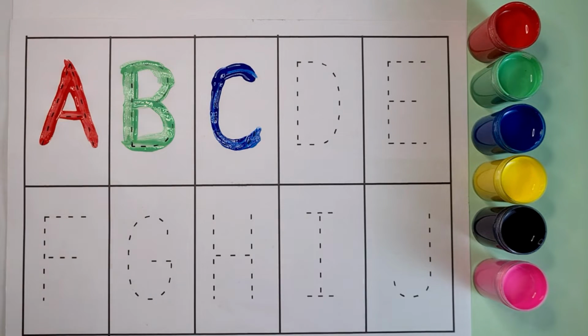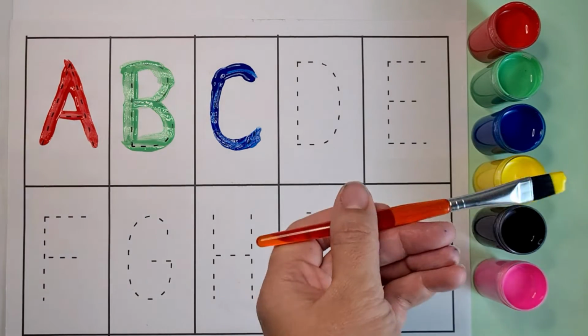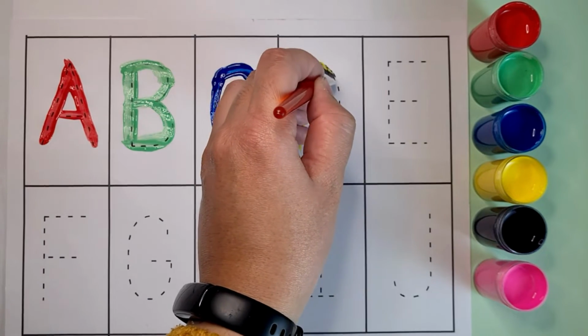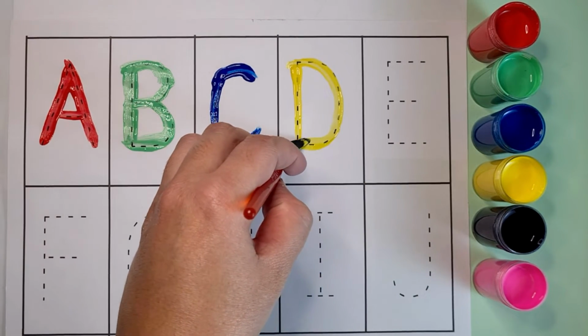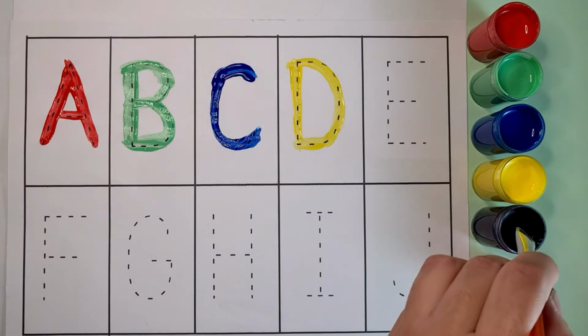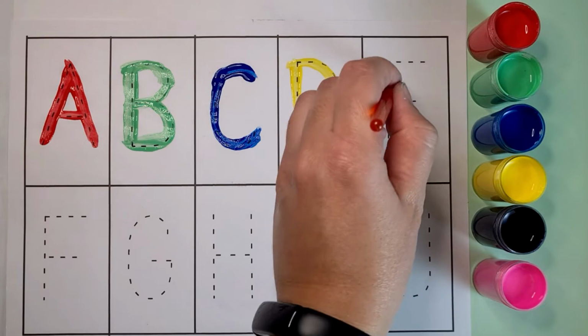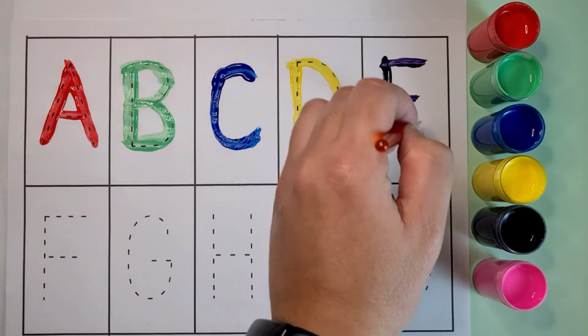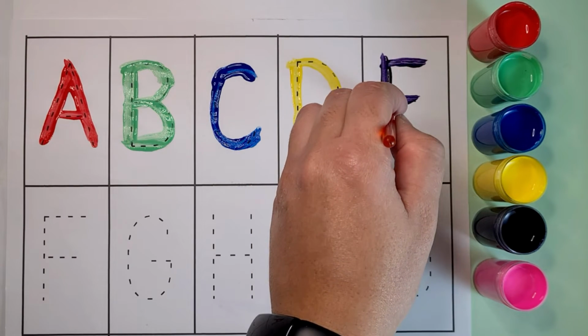D. D is for dog. Dog. D. E. E is for elephant. Elephant. E.